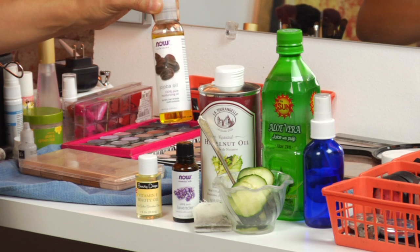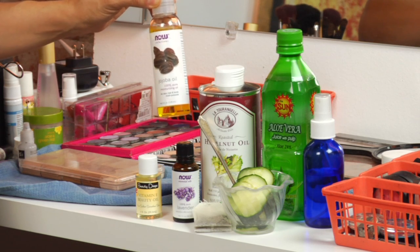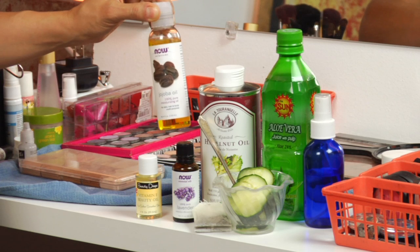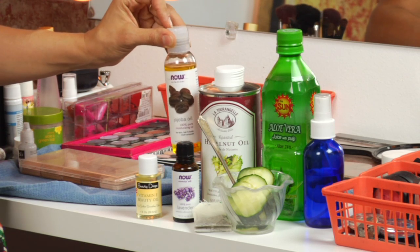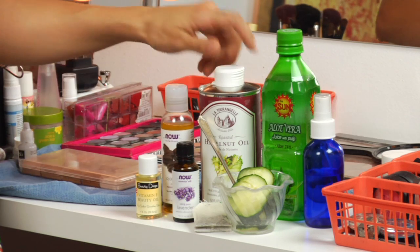Jojoba oil is a great moisturizer to use. It's non-comedogenic and it mimics our natural sebum. So it's a great way to moisturize your skin after a procedure like that.